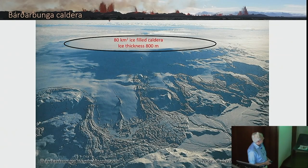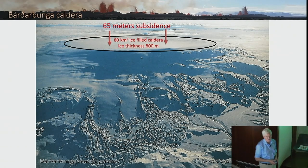And what happened during the eruption is that the ice surface sank by 65 metres, which is a huge amount. And that's telling you it sank because we've evacuated melt from the storage area underneath it, which is at a depth of about 6 kilometres.